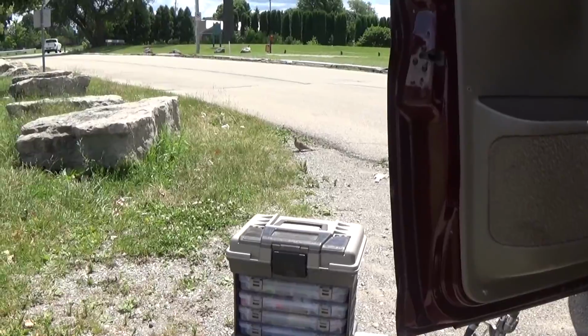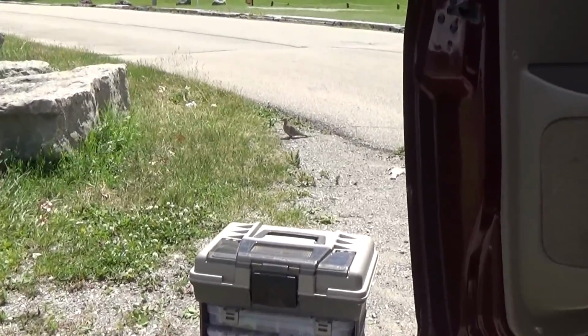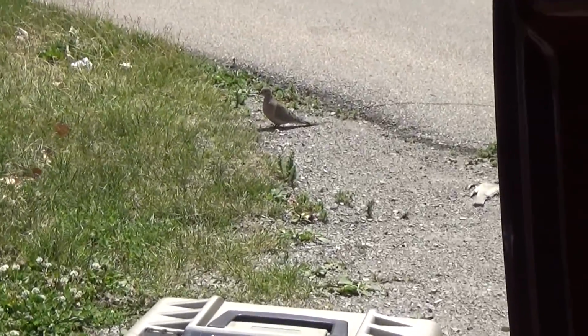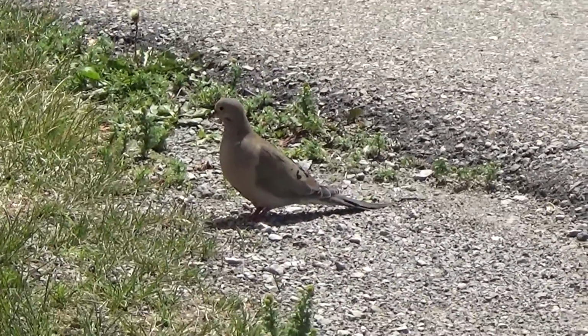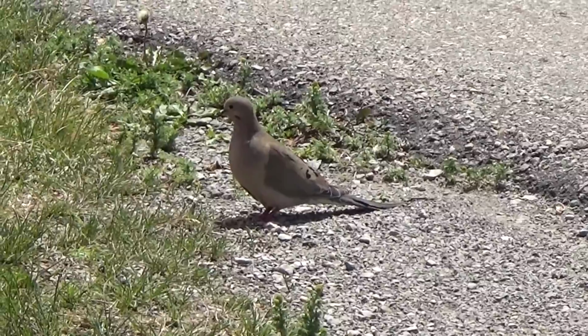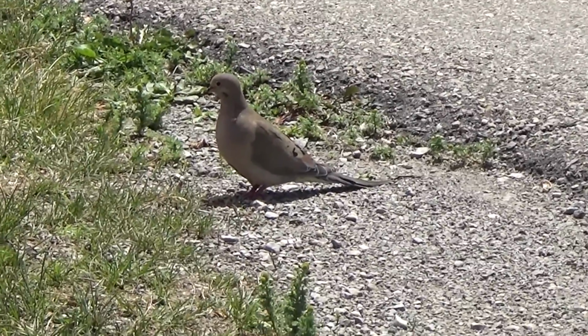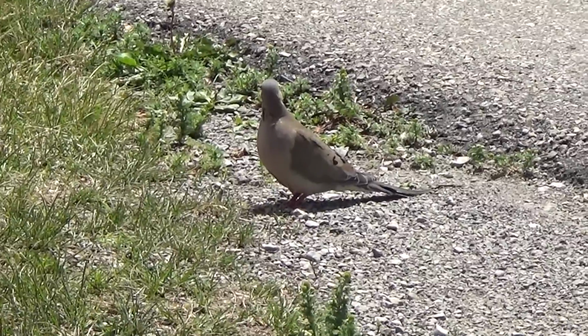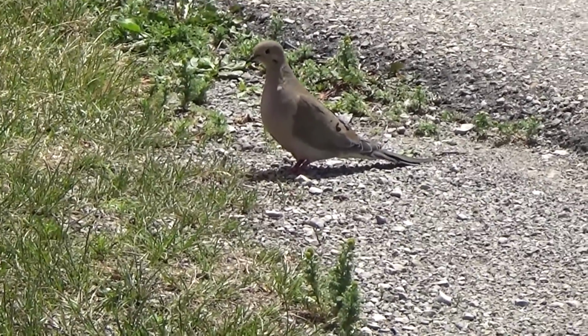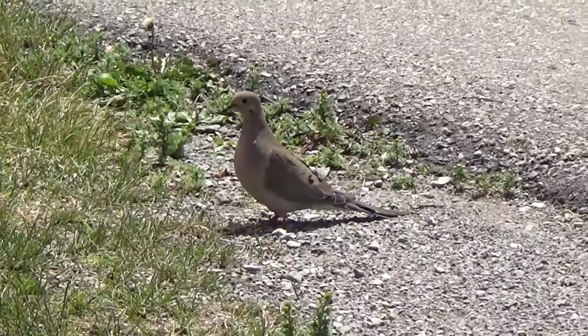Got me a little dove friend. Little mourning dove decided to show up and say hi. Sit pretty for the camera.